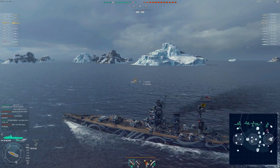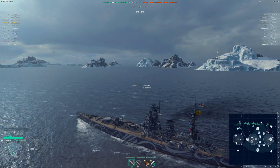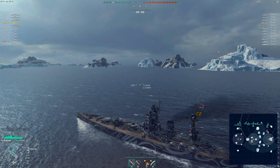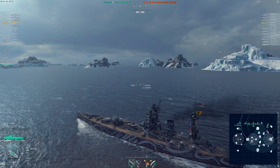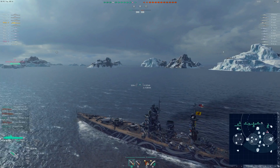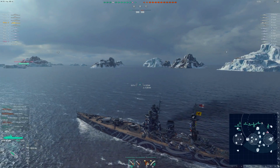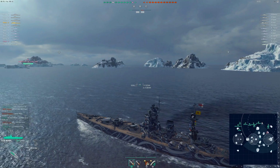Also, you can kind of get the ship for free. And what I mean by that is the free XP. You can basically get it for free just by playing. It's not going to cost you any money. You don't have to pay doubloons for it. You can just get it for playing the game. So it does have some upside there, and that's something I have to take into account when I say, is this ship worth it or not?